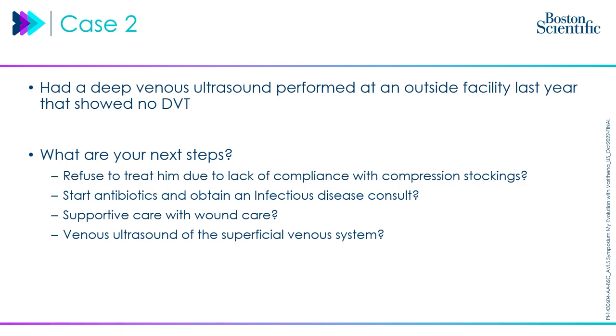So he did have a deep venous ultrasound performed at an outside facility because they wanted to rule out a DVT. And here's the other issue. Not all deep vein ultrasounds are the same. We have some gurus in the room here that teach ultrasound to the world. They will be the first to say, just because you do a DVT rule out doesn't mean you've done a complete deep venous test, right? So this patient was told that they don't have a DVT.